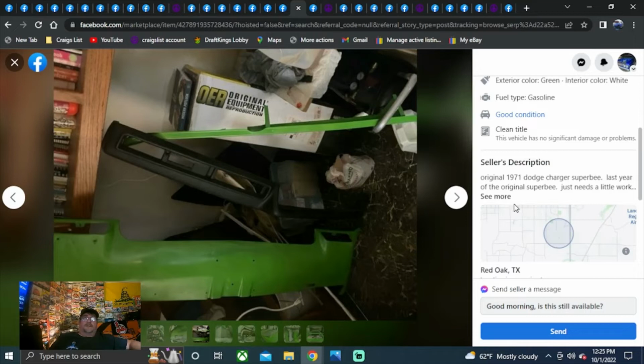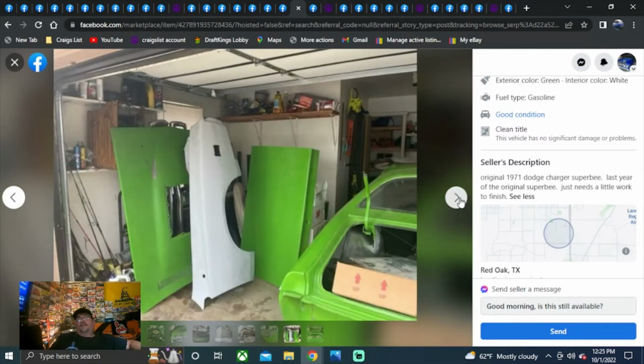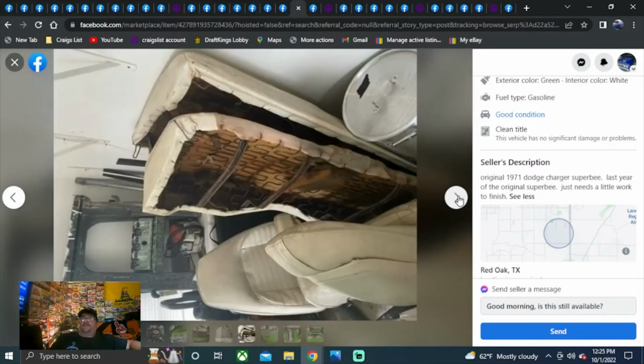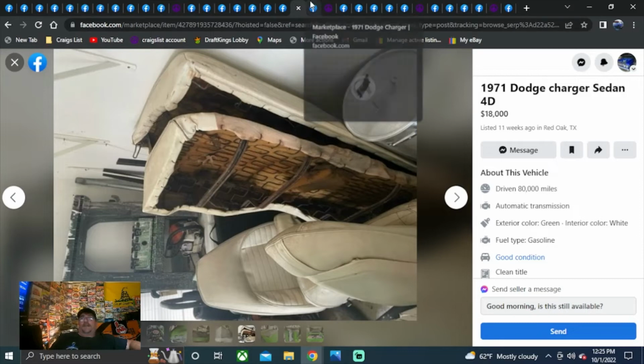And it's going to be an original 71 Dodge Charger Super Bee, the last year of the original Super Bee. It says it just needs a little work to finish. The whole thing is stripped apart. I mean, a little work sounds like you have it back together and going in an afternoon, right? I don't know. Check him out if you're looking to spend $18,000 in Texas for one. It's been on here 11 weeks.